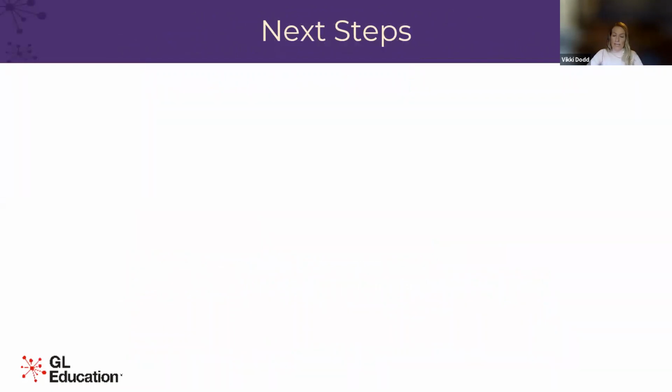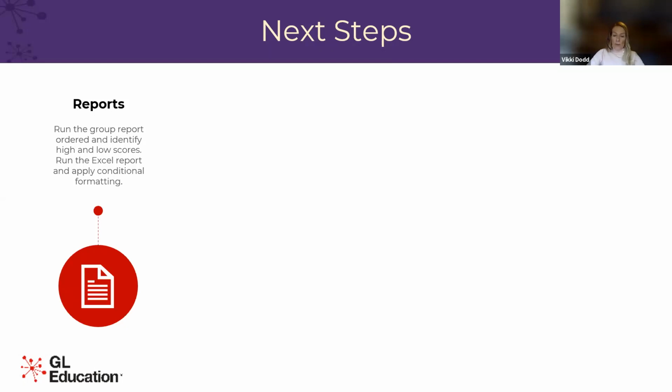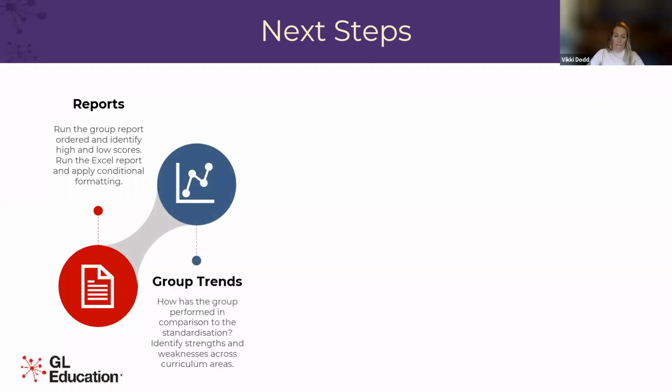The various reports contain a wealth of information. The process by which you begin to extract the most relevant data to your school should be tailored to the needs of your setting. But the following steps are hopefully a good starting point. Run the group PDF and the Excel reports to quickly identify high and low scores and progress categories. Look for group trends. Comparing to the standardisation, look for strengths and weaknesses across curriculum areas.